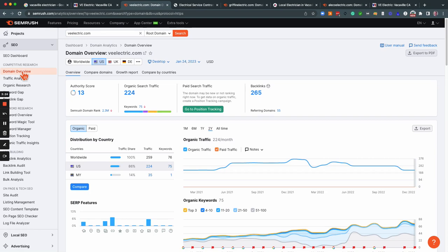And so that's one area that you can improve on for sure. So right now you have 265 backlinks and you have 55 referring domains. That means you have 55 websites that are pointing to you with a variety of links. So most of them will have multiples since you've got so many here. You do have an authority score of 13, which means you're out of 100. You're sort of trusted by Google, but they want to see more. So there's more that we can do to make that trust factor go up.